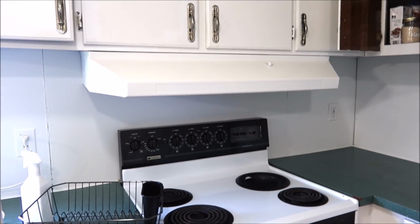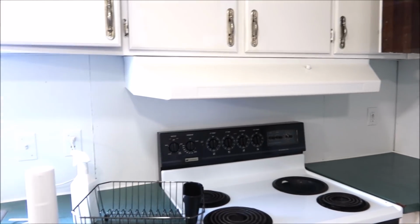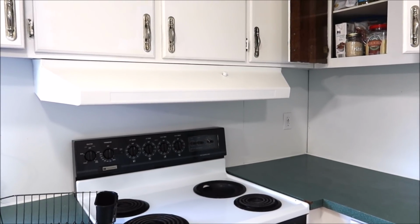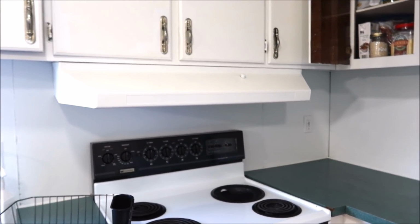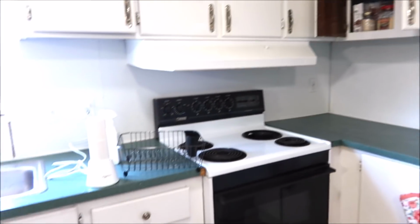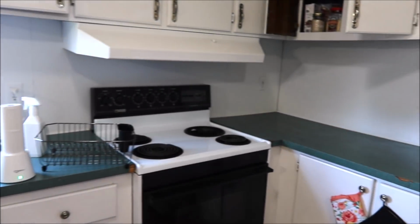But it was super yellow up against that white. So, I just went ahead and painted it. I know that's crazy. I don't know if I would suggest it because I just used regular paint to do that. But it looks so much better. So, it's alright if it chips. I'll just paint it again. But look how much better it looks.